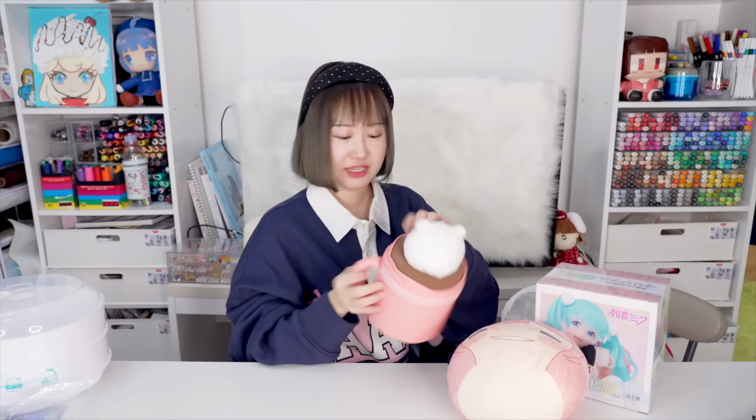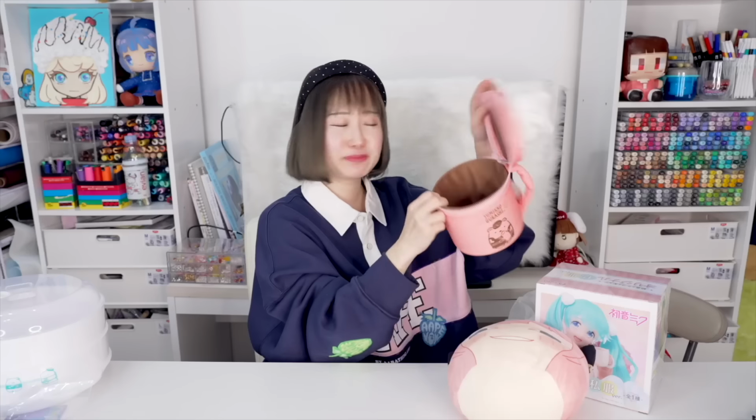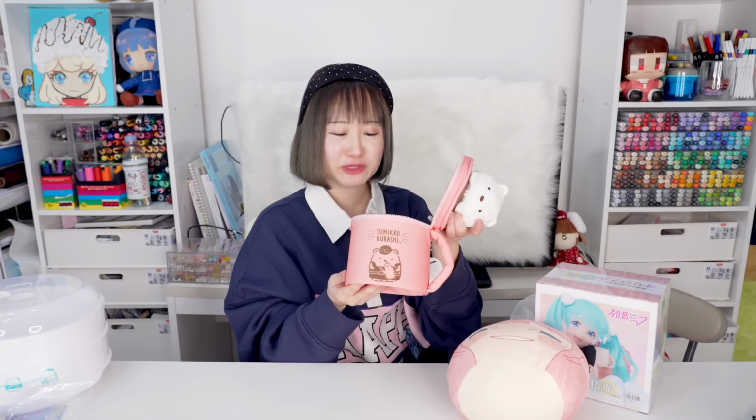Anya! Oh, it's like a marshmallow. It's so soft. Here we've got a small pouch. It's a Sumikko Gurashi cup pouch? You could put anything inside. I feel like you could put toilet paper inside, but why would anyone want to do that? Next up, this golden cat.